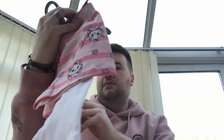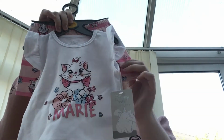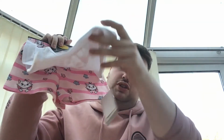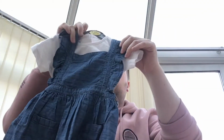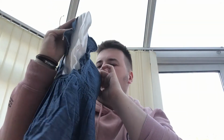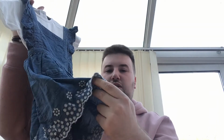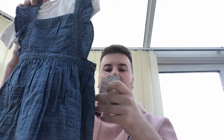from mine. We've got these short sleeve pajamas, a white t-shirt and pink stripe shorts, £5.50. And we've got this dungaree set. A white basic t-shirt with a couple of buttons on the back, and the dungarees have two little pockets and some daisies on the bottom. That was £8. Moving on to my stuff, we're going to start off with sliders.